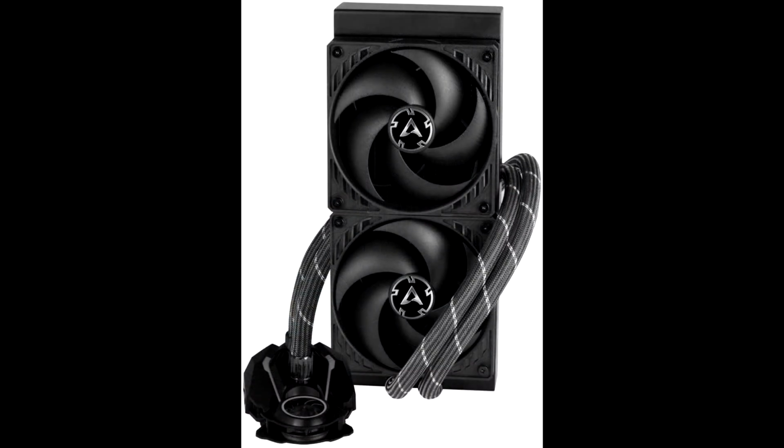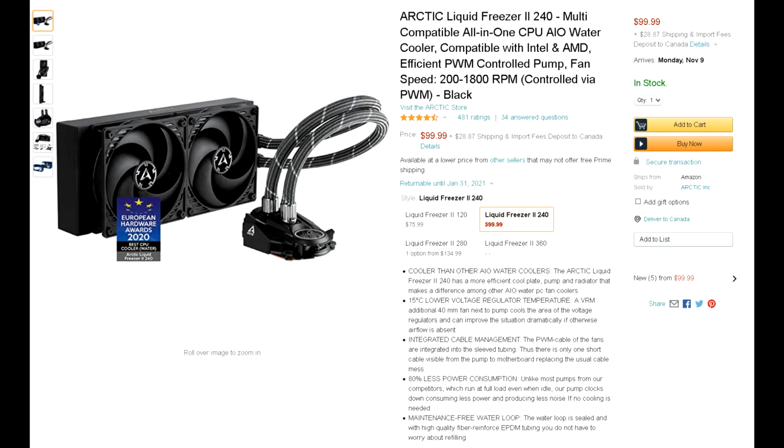Gamers Nexus have done an excellent review of these Liquid Freezer coolers, so I highly recommend checking them out. With lower temperatures, this will ensure our CPU will be able to sustain a higher boost frequency under load, thus providing optimal performance. At $99, this cooler offers great value and really is just a no-brainer at this point.